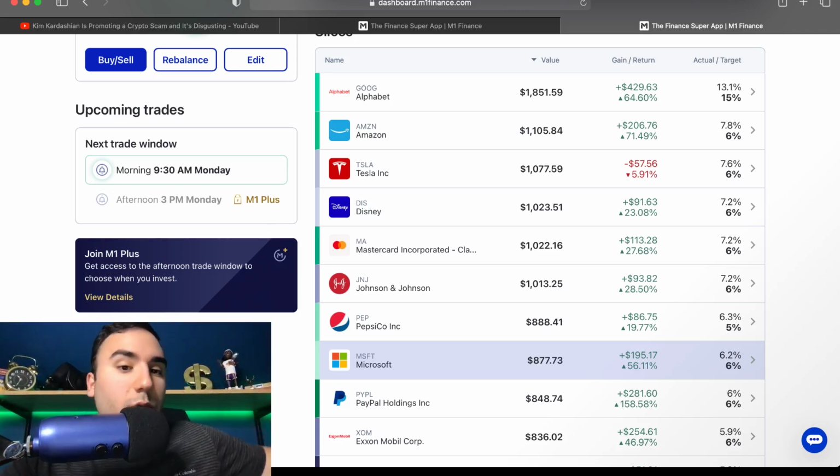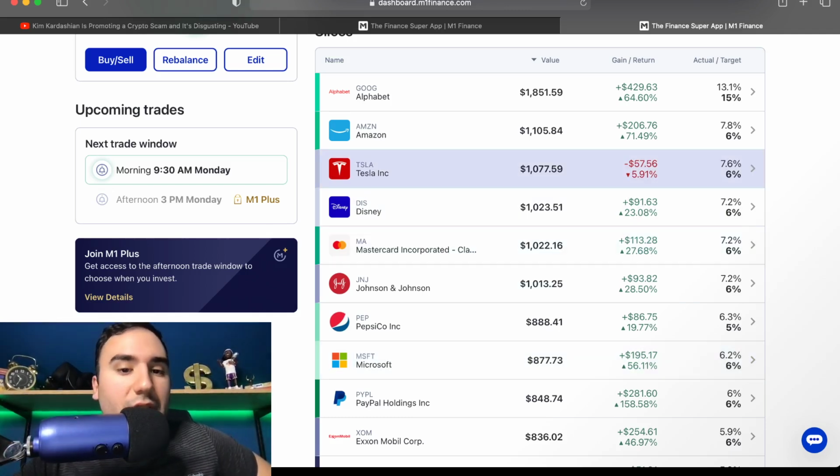Let's say markets do correct 10-20%. Tesla gets down to about 300-400. That is probably where I will start adding more to Tesla. Maybe it doesn't get to 300, but maybe 4 or 5-ish hundred. That is where I'd start averaging in more.